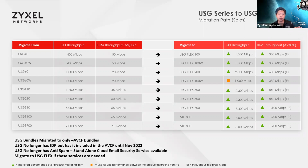Just so you know, if you're using the USG bundles today, they will migrate only the AV and CF. So anti-spam and intrusion detection are no longer available within the old USGs. If you want to renew the old USGs, there's only a bundle that contains the antivirus and the content filtering. Even though we don't have anti-spam on the device anymore, we just released a cloud standalone email security service that I'll talk about later in this webinar. You can migrate configurations as well, or at least base configurations. If you have complex configurations, those won't all migrate, but it can still help with the migration process, making it easier for you to get to this new platform as well as migrate the services there.